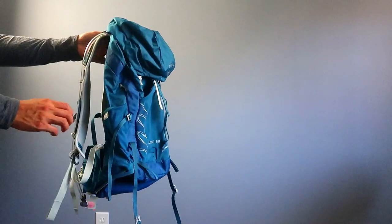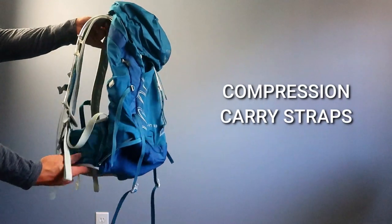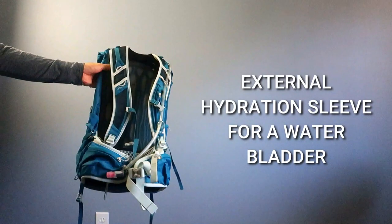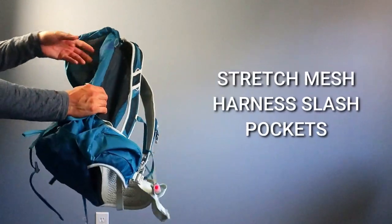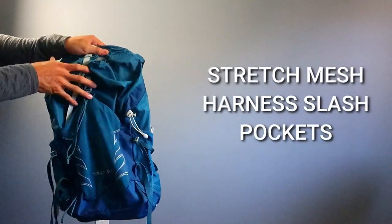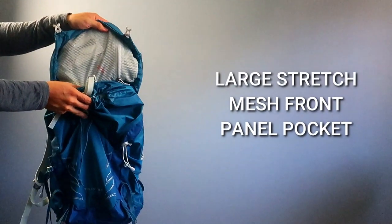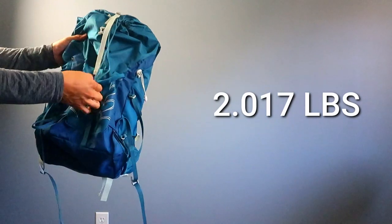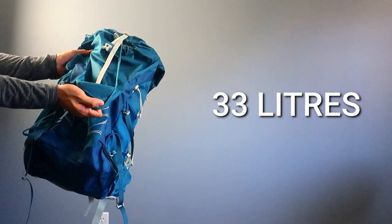The Osprey Talon 33 is a little bit smaller. It has a lower inside-out compression and carry straps, an external hydration sleeve for your water bladder, stretch mesh harness slash pockets, and a large stretch mesh front panel pocket. It weighs 2.07 pounds, and as that name suggests, it carries 33 liters of gear.